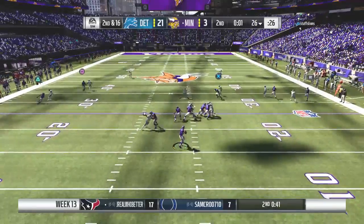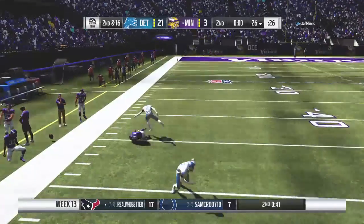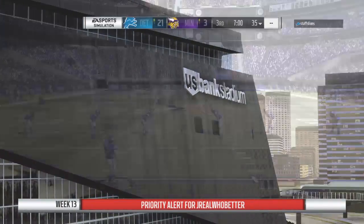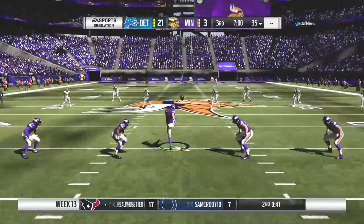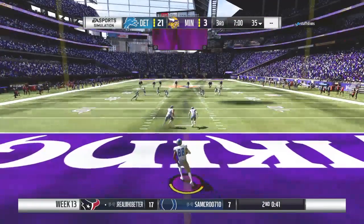The final shot before break here. Goff. And it's incomplete. Took a shot, couldn't connect. And okay, so much for our halftime break. Apparently we're going to get right back to it. So we have reached halftime with the visiting Lions taking the lead to the break.